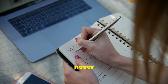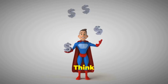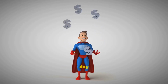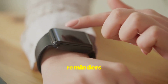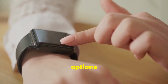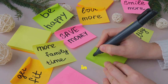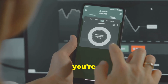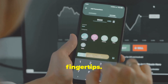So, how do you make sure you never miss a payment deadline? That's where payment reminders come in. Think of them like your personal credit score superheroes, swooping in to save the day and keep your finances on track. The beauty of payment reminders is that they're incredibly easy to set up, and there are tons of options to fit your lifestyle. You can use the old school method of writing it down in a planner or sticking a sticky note on your fridge. Or, if you're more digitally inclined, take advantage of the technology at your fingertips.